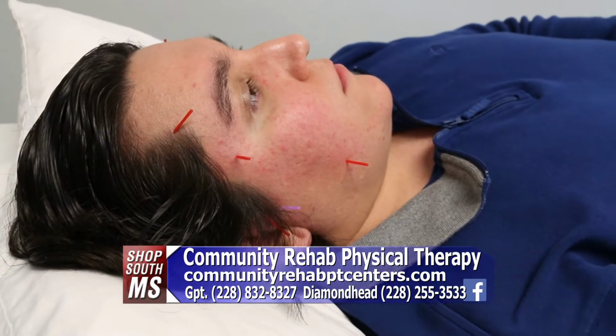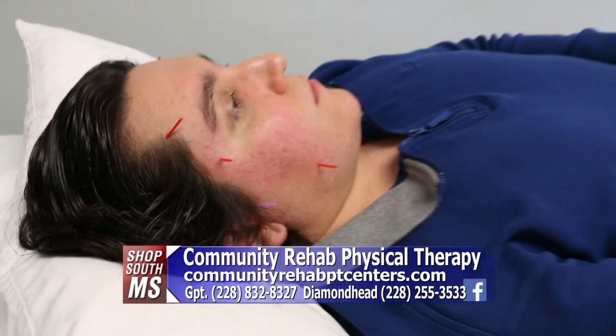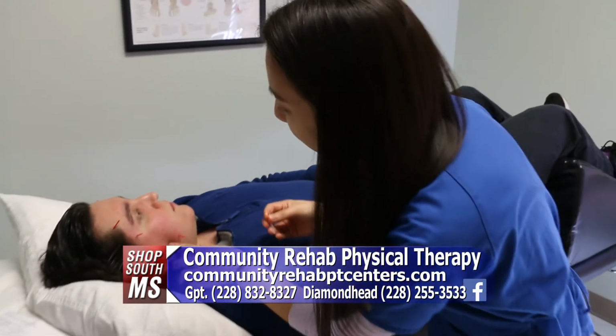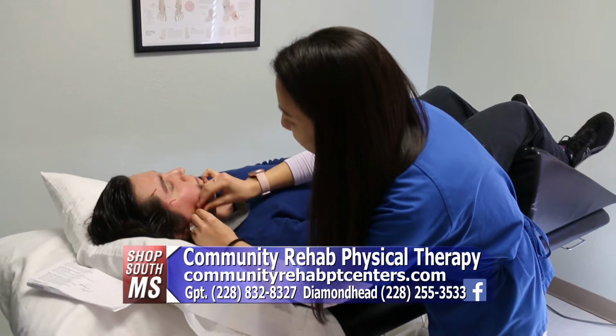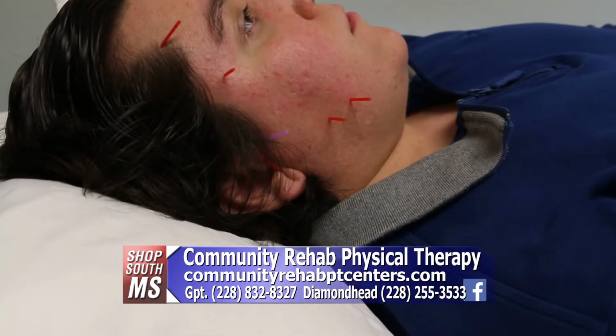So a lot of times when we have pain for a long period of time, the body starts dismissing it, even though you feel it on a daily basis. So we're trying to add that stimulus so that the body can reset that pain pattern and pay attention to that area. Now, what is the difference between dry needling and acupuncture?